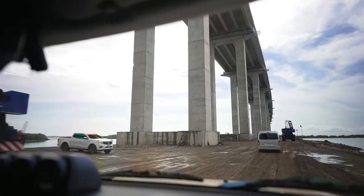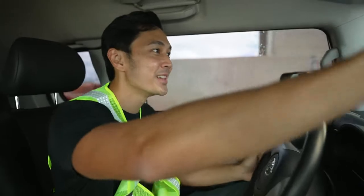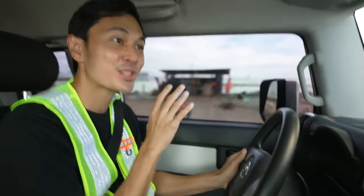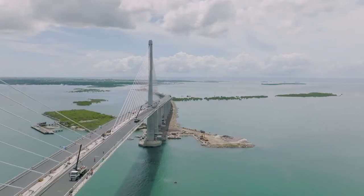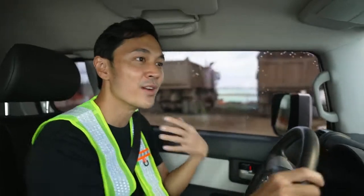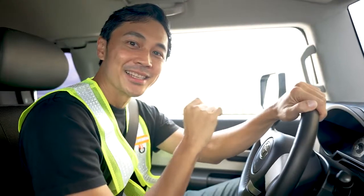So guys, now we are in Cordova Island and we can see the mangroves here at the sides, and this is the reason why the bridge is a lot longer than it should have been, because they wanted to stay and veer away from the mangroves and not destroy any of them, kasi important talaga to siya for the environment, yung mga mangroves natin. So this is really, really exciting, guys.